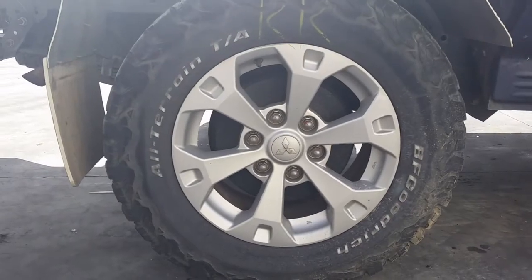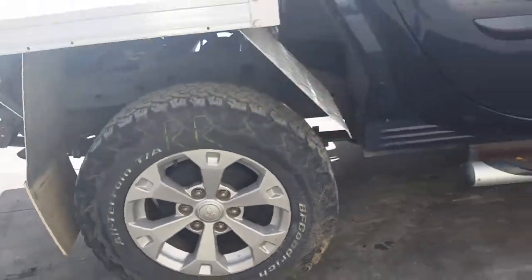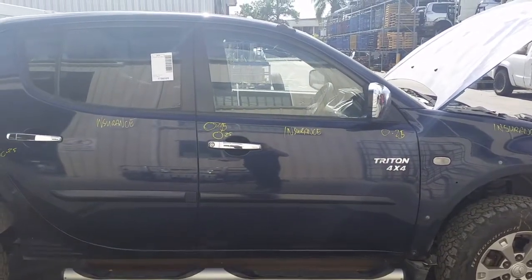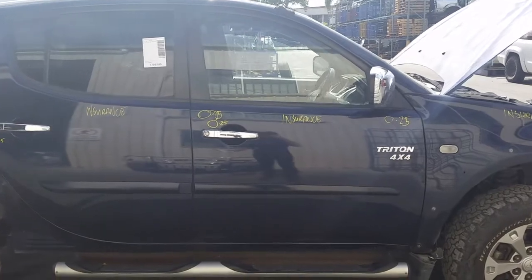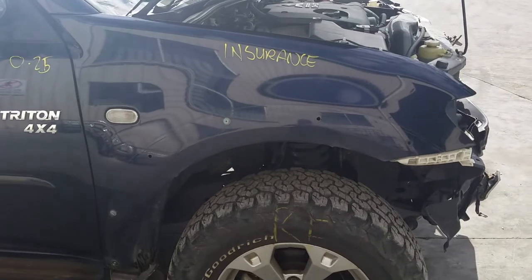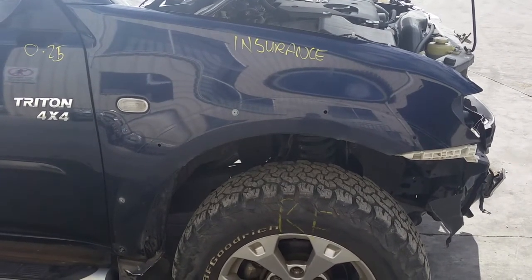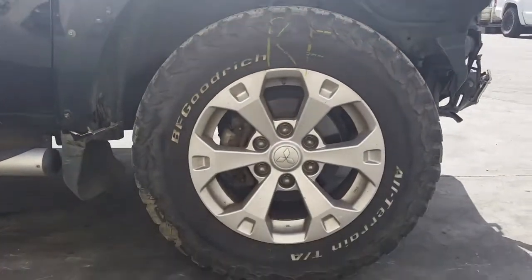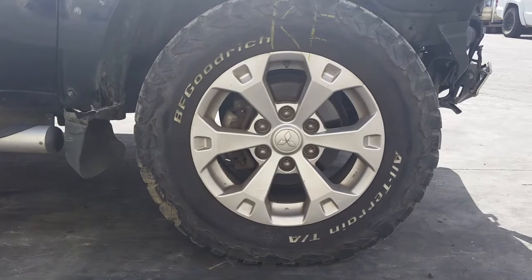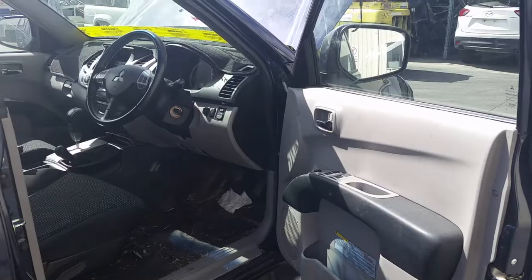We have the factory 17-inch alloy mag wheel. Right rear appears to have a good tyre. Right hand front door appears to have no damage. Right hand front guard appears to have no damage, minus wheel arch flare. 17-inch factory alloy mag wheel. Right front appears to have a good tyre.